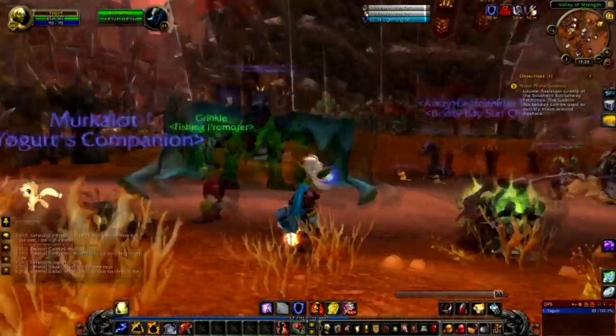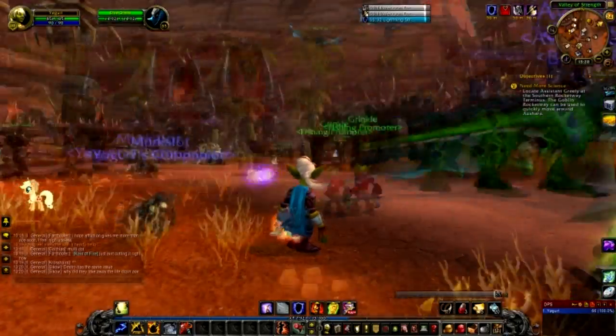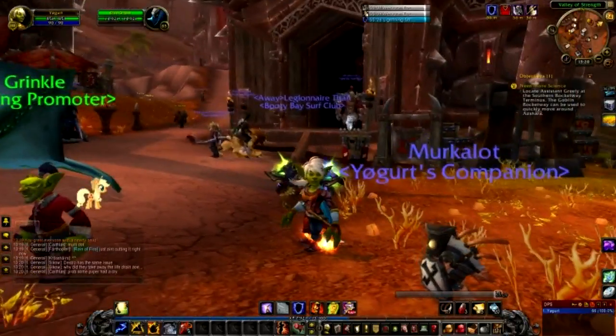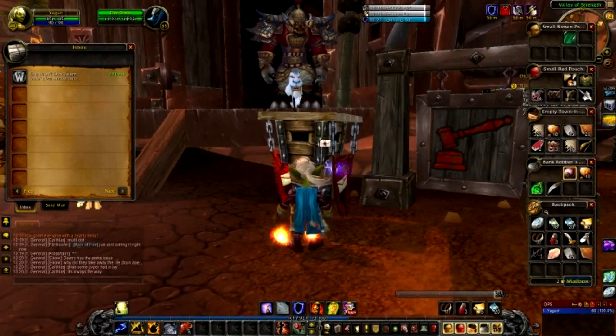I'm very tempted to get one myself because they are awesome, they're huge, they look amazing, and like I say, they do change colors. I don't know if that's random, but I saw somebody running around and it was just changing left, right and center. So very, very cool.